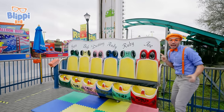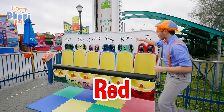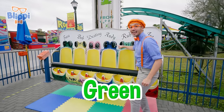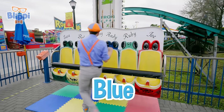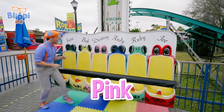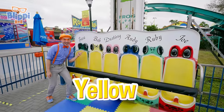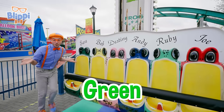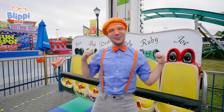There's Joe. He's the color red. Ruby is the color green. Andy is the color blue. Destiny is the color pink. Bob is the color yellow. And Sarah is the color green. Well, I think it's about time we ride the Frog Hopper.